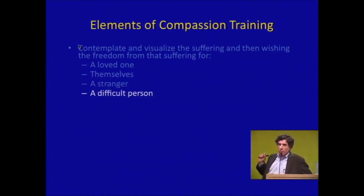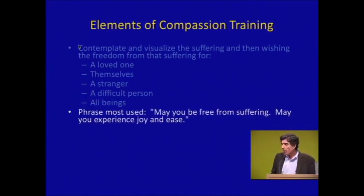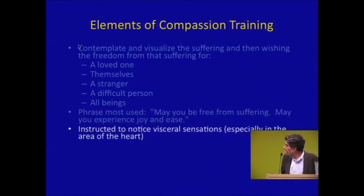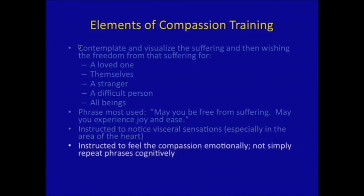Then a person is asked to visualize and contemplate a difficult person, someone who pushes your buttons. And then engage in that same process for that person. And finally, directing this to all beings. Participants use mental phrases that are silently repeated. The phrase most often used was, "May you be free from suffering. May you experience joy and ease." They're instructed to notice visceral sensations, especially around the area of the heart, as they engage in this practice. And finally, they are instructed to feel the compassion emotionally and not simply to repeat the phrases cognitively.